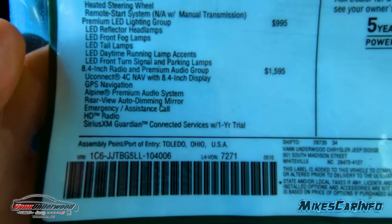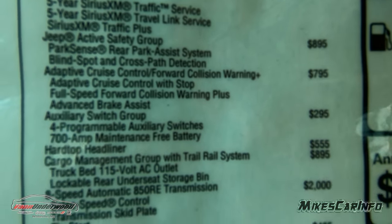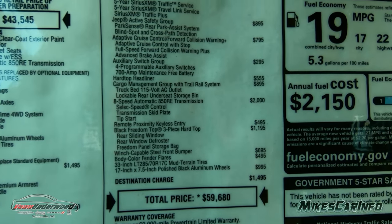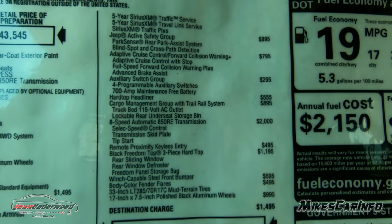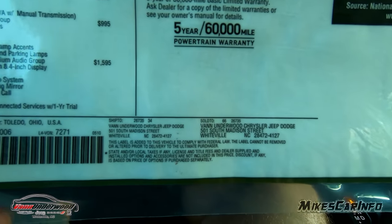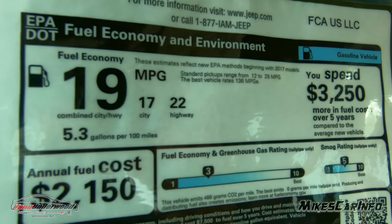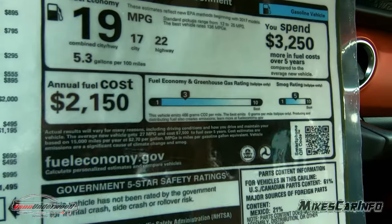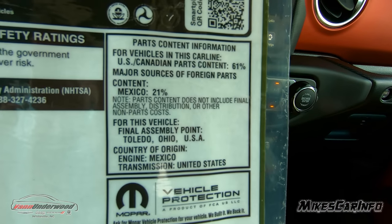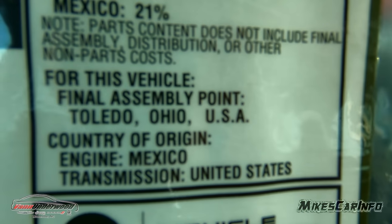So you can see it has optional equipment, continues all the way down here, and continues to the next side. You can see all that stuff. You can see the prices for each additional package, and then there's the total price. There's your fuel economy. Safety ratings haven't been done yet. And there's where it's made. See, it says Toledo, Ohio.